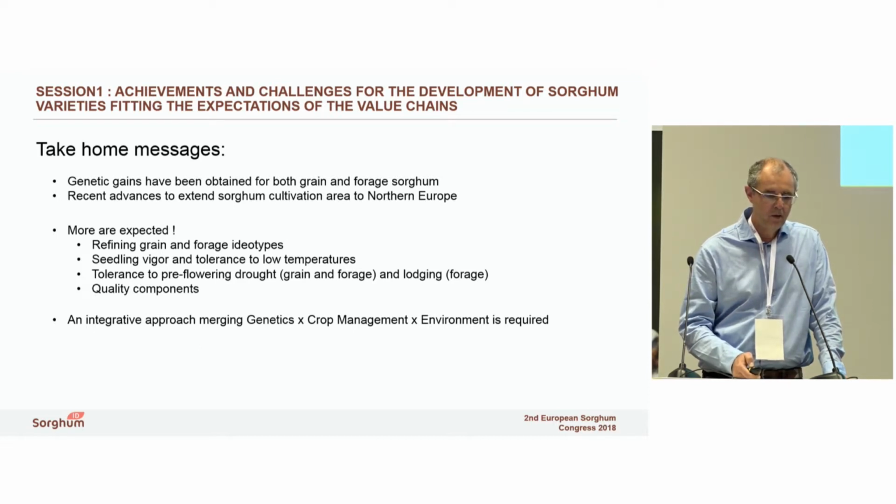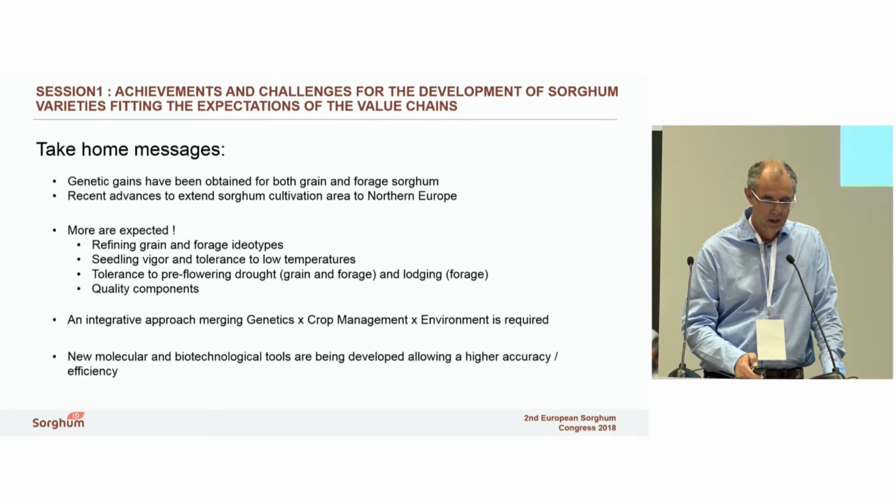But still, genetics cannot do miracles. We have to keep in mind that we need an organic approach of cultivation systems, involving genetics, but also involving the improvement of cultural techniques in the different cultivation areas.